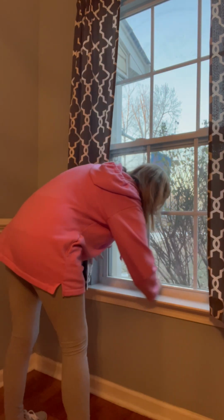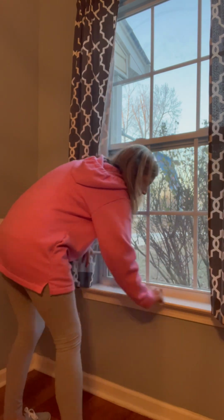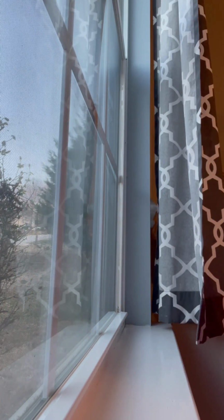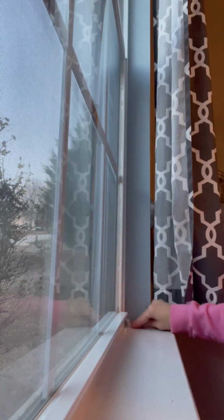Windowsills is something that I also wipe down quite often. The little kitties like to sit in there a lot. If that makes them happy, that's fine. But I just have to wipe those down often because they can get really dirty really fast.